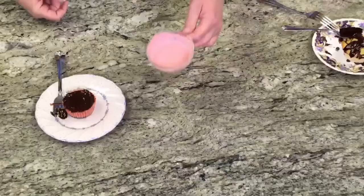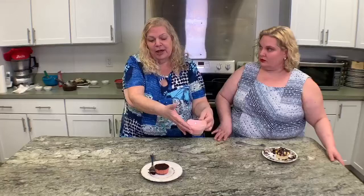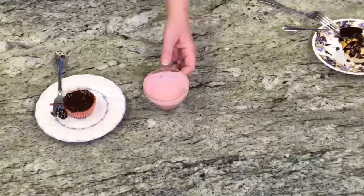The more the merrier. And if you want for more people, you double it. And you just use your emulsion blender to put your heavy cream, a cup of heavy. So it's 2 cups of strawberries, 1 cup of sour cream, 1 cup of heavy cream. And look how nice and thick. And again, if you put this in your fridge overnight, it is really, really thick.